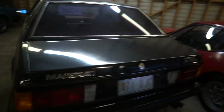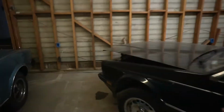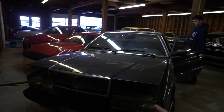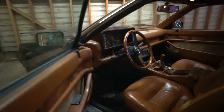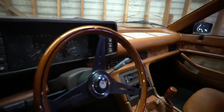And then of course, I saw one of these for sale on Marketplace, a bi-turbo Maserati, but it was too far from me, so I didn't even consider it. But it was like $750. I love that steering wheel. Wow, that's beautiful.